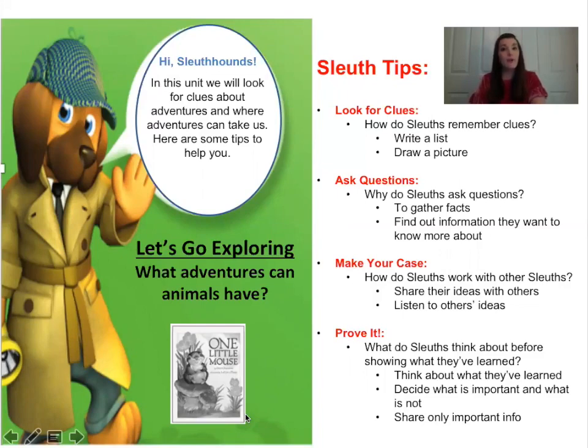While we are reading, I want you to pretend that you are a detective or a sleuth. A detective has to look for clues, ask questions, make your case, and prove how you would solve the mystery. Today, your job is to retell key details about one of the animals and their adventure. Throughout the story, we will look for clues to help us. We will ask questions along the way. We will share ideas about what we remember, and then we will prove it with our task to show that we have solved a mystery.